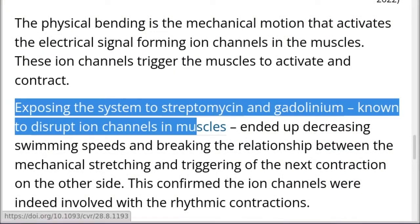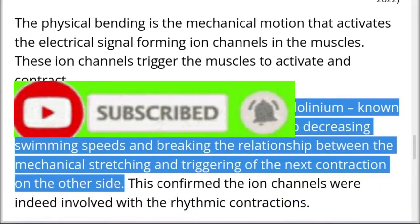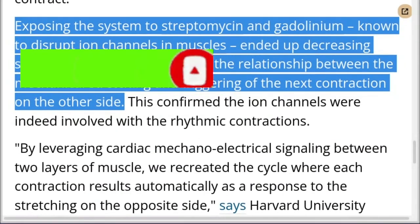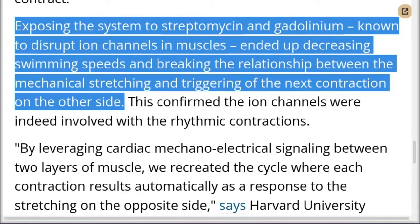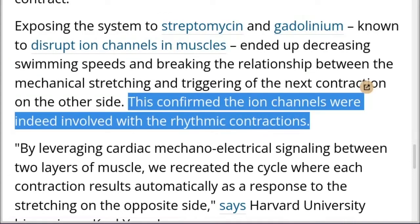Exposing the system to streptomycin and gadolinium, known to disrupt ion channels in muscles, ended up decreasing swimming speeds and breaking the relationship between the mechanical stretching and triggering of the next contraction on the other side. This confirmed the ion channels were indeed involved with the rhythmic contractions.